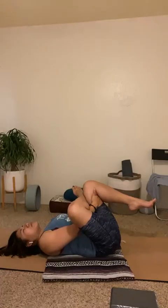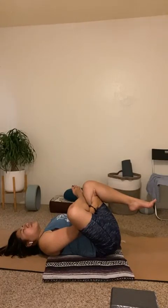And once you find your reclined pigeon pose, I invite you to find stillness and ease, breathing into those tight spots you may feel in your hips. Exhale any tension you may be carrying in your body as you allow your back, your head to melt to the ground.